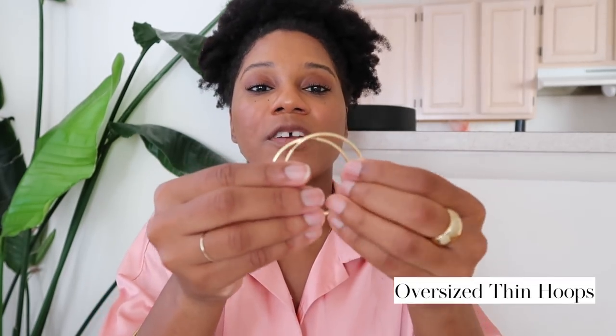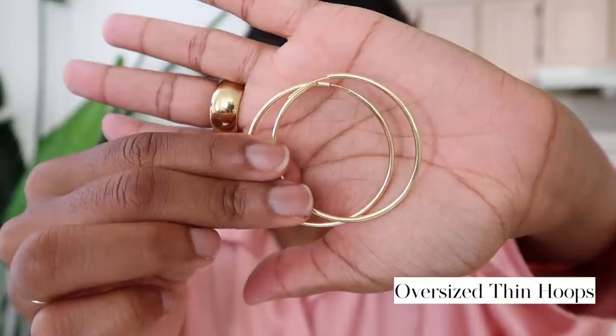I've had these for a while though, so you may have seen them previously, but let's go ahead and delve into them. So I have a lot of gold hoop earrings, but I wanted something a little more sophisticated, something a little more minimalist that I could wear every single day, as opposed to my huge statement earrings. You guys know I love a statement, but sometimes life calls for simplicity and minimalism. And so I got these. These are the oversized thin hoops from Mejuri.